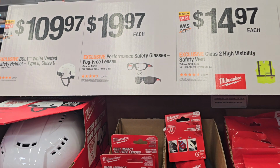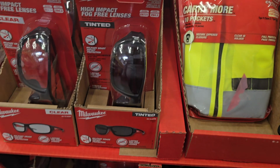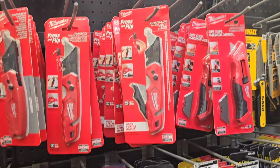Alright, safety glasses, my favorite, those 1997 ones, especially the tinted. I do use the clear ones for weed whacking and doing work around the house, chainsaw and stuff. You got the tinted and the clear. Definitely check those out. DeWalt has a whole bunch of deals, especially that $2.99 or $3.99. It's actually basically 99 bucks a piece. Get 2 batteries and a charger for free if you want to look at it that way.